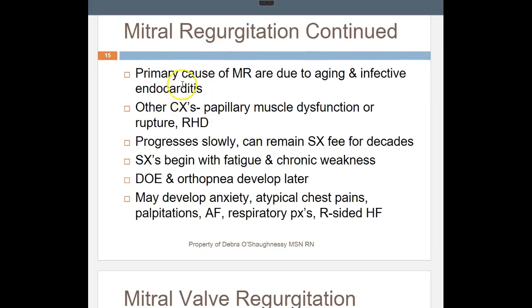And what causes this? Usually the primary cause of mitral regurg is due to aging and infective endocarditis. And we're going to talk about some of those infections in just a few minutes. Other causes can be due to papillary muscle dysfunction or rupture and rheumatic heart disease. Remember, valve function depends on the leaflets being intact, and the chordae tendineae and papillary muscles all working effectively. Valve patency also depends on the left atrium and the left ventricle being structurally normal. So if you have any abnormalities of any of these structures, that can result in a patient developing some type of regurgitation.